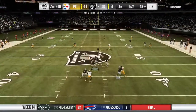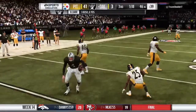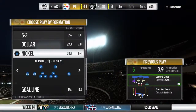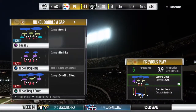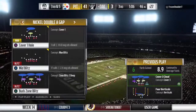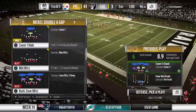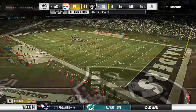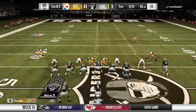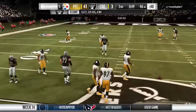To throw on second down. Carr buying time to his left. And he'll take it down shy of the 45 at the 46. 6 yards there off the scramble, but it'll still leave him with a third down. And on third down, a nickel formation here defensively. Throwing now is Carr.